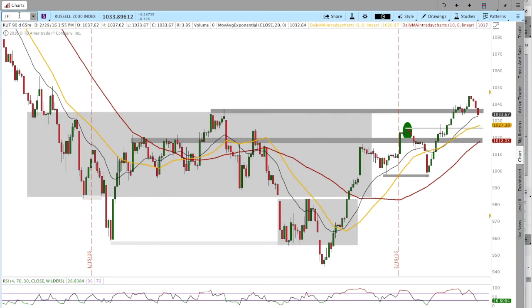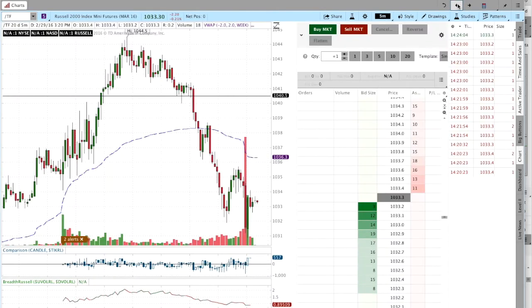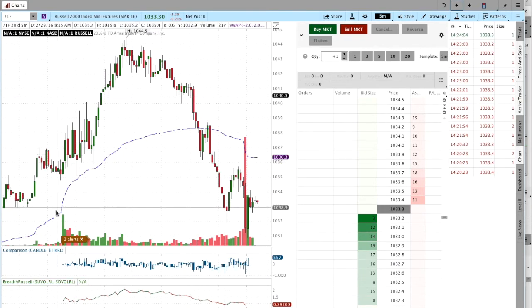Let's go ahead and hop over to TF. TF is the Russell 2000 index futures, and I like to watch this intraday. This dotted blue line is actually two lines, a dotted blue line and a dotted purple line. We have the 1-day and the week-to-date volume-weighted average price. Since today's Monday, it's the same line.